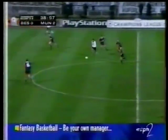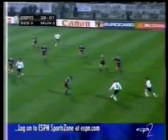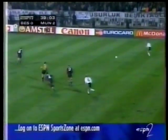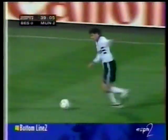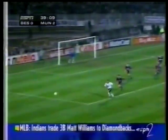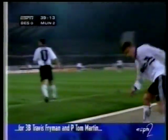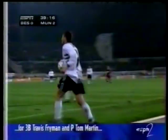Well, he's been beaten by 2 headers, which he had no chance of saving. And Bayern know if they can get a good cross in the box, they have the superiority in the air. Best of heading clearances. It's going to be a throw.